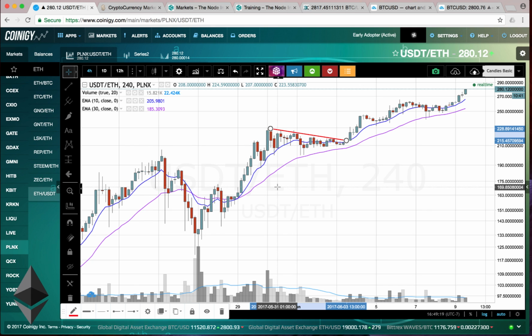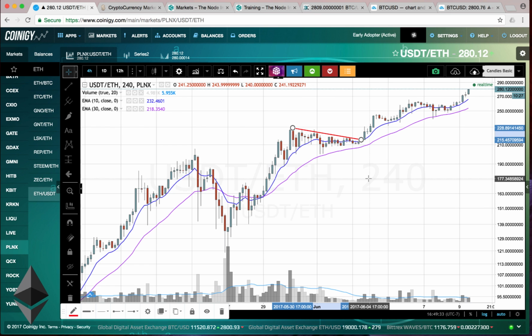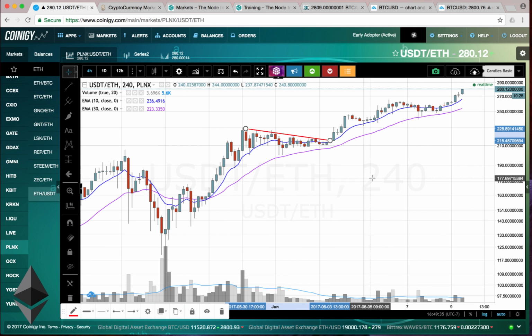So if you don't have any Ethereum and you're looking to get in, certainly you can get in anytime it pulls back slowly like this, but there's not really a real base per se or any kind of buy signal. But if you're in it, you've got to be feeling pretty good right here. Let's go to the next one.